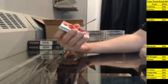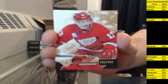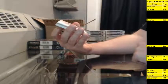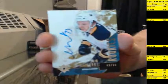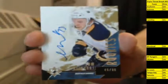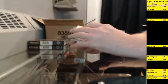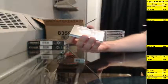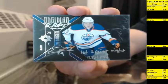Base, 32 of 299 for Detroit, Pavel Datsyuk. Pasternak base card coming up. No problem, Maria. Rookie auto, 49 of 99, going to Buffalo. Excuse me, choking. Going to Buffalo, Sam Reinhart. Yep, 99, first pack. Obsidian Script for Edmonton, Leon Draisaitl. Go Oilers.